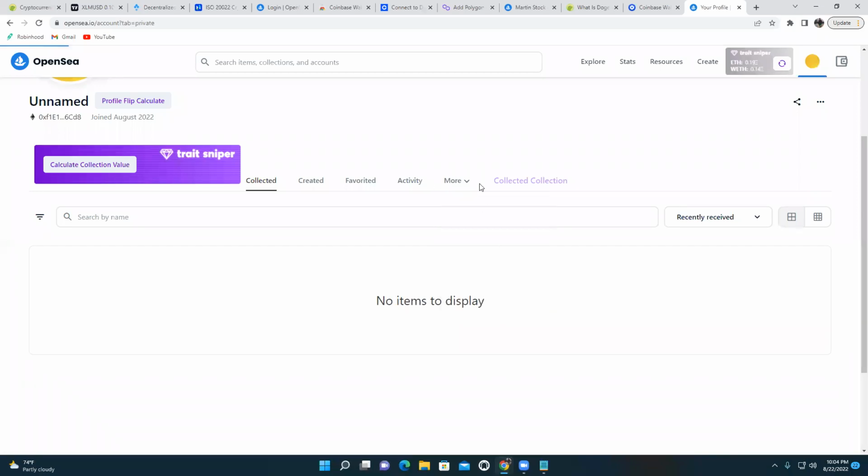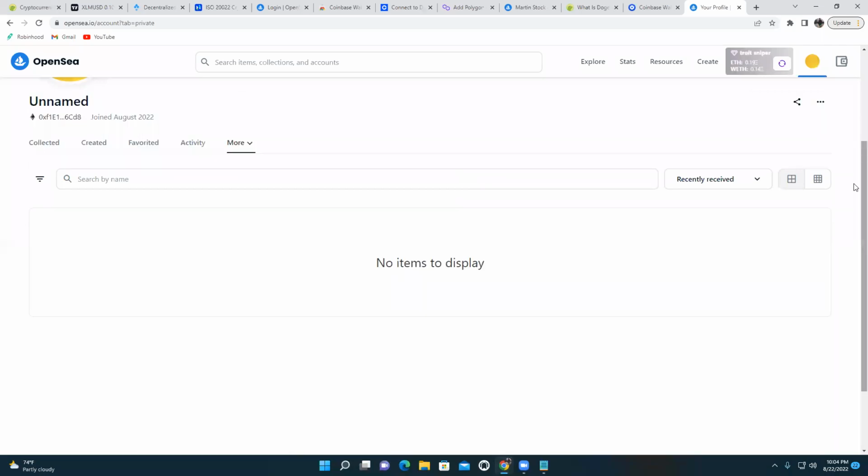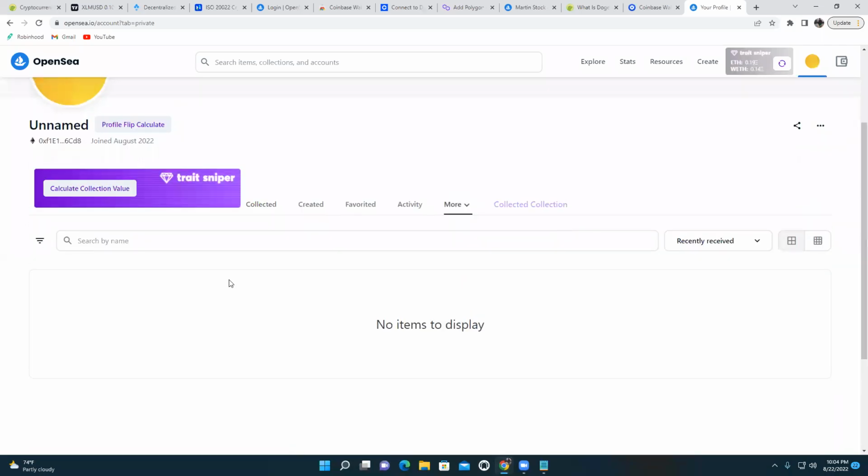Now, one other thing I want to tell y'all is if you see more NFTs in here that you didn't buy, don't try to sell them, don't try to transfer them or anything. Those will likely be phishing NFTs trying to siphon from your wallet. So don't touch them. You'll see there'll be some in here eventually that you didn't buy. They might look dope. Don't even mess with them. Just leave them there.